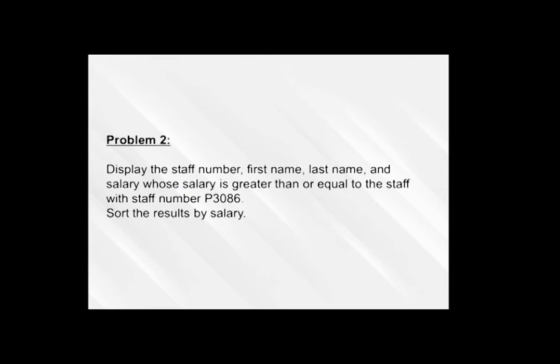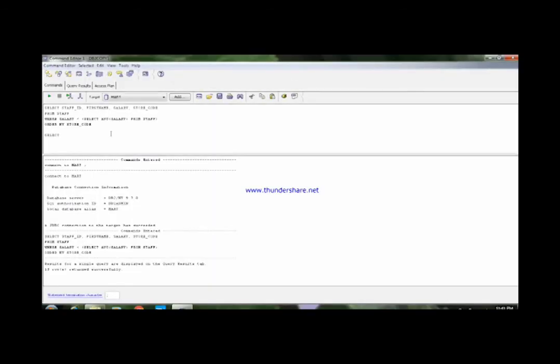Next, problem 2. Problem 2 asks to display the staff numbers, staff first name, staff last name, and the salary whose salary is greater than or equal to the staff that have P3086 for the staff number. We continue it under the comment for problem 1.